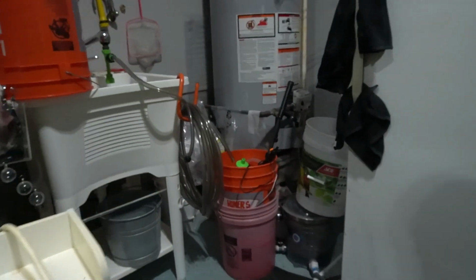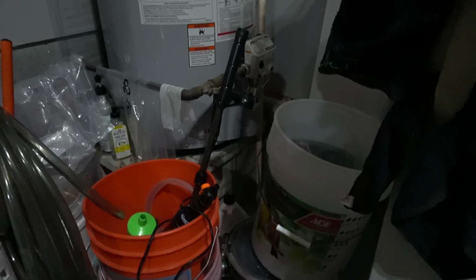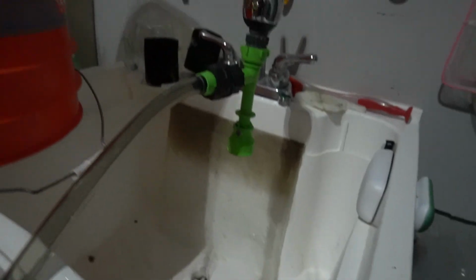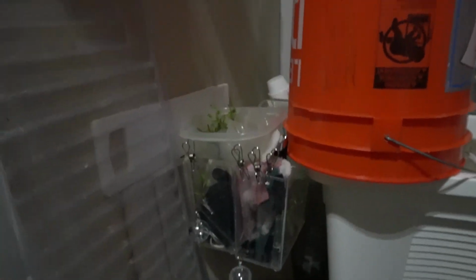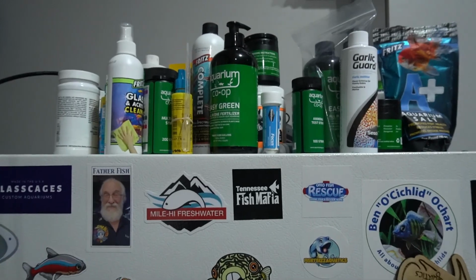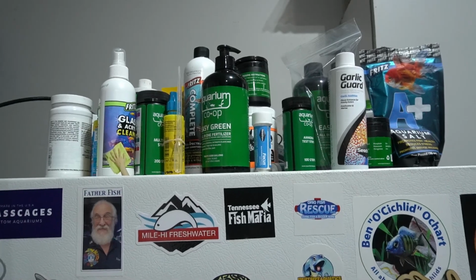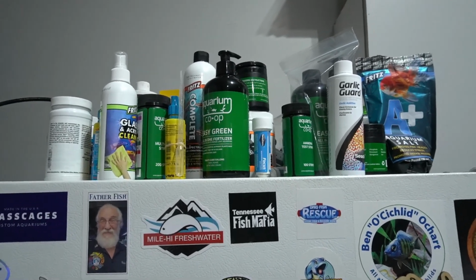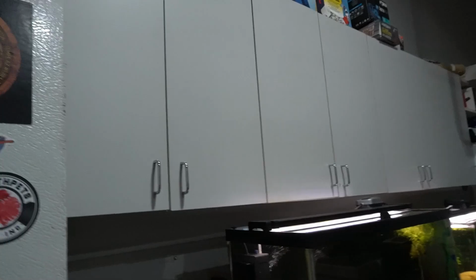Okay, ready for more mess? Here's my bucket area. There's one of the baffles from the 29-gallon. Of course, I'm drying some buckets that I used over the last couple days. Bunch of miscellaneous storage items. And here's all my meds and water conditioners, everything from garlic guard to salt. And I got some storage up in there. I'm not even going to show you inside of these cabinets.